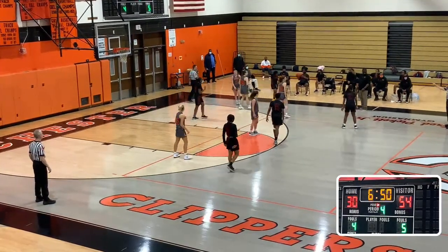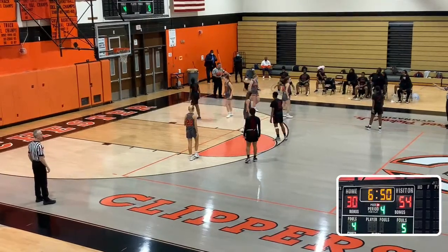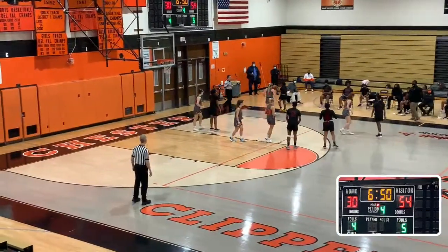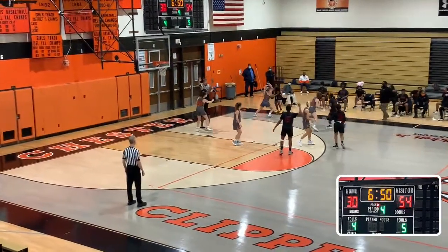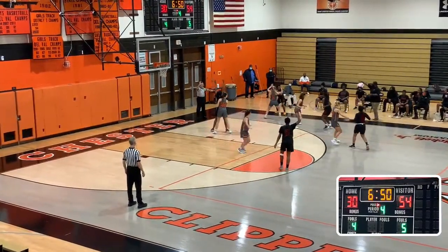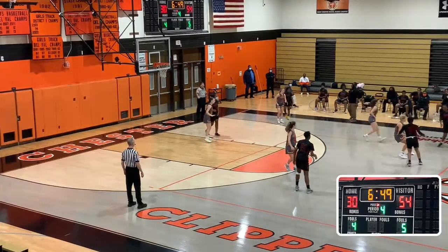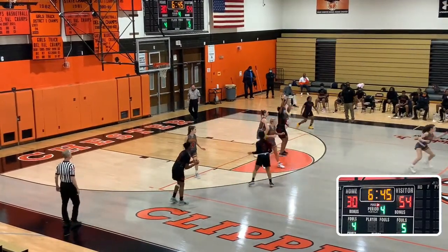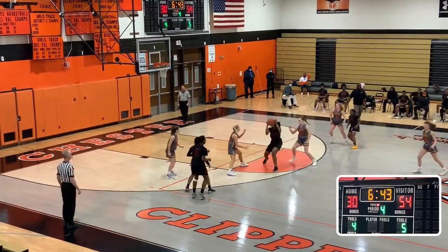And that would be off of smart play there by Granberry. And the ball stays with Chester. She swings it to Hall. Hall on the right side. Now goes to the middle. Looking. Gives it to Cogman.